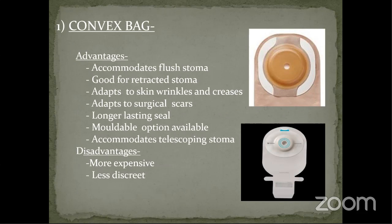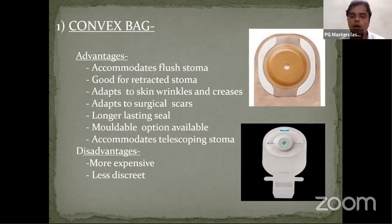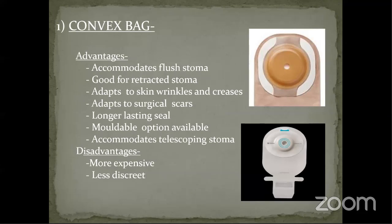Yes, sir. Have you taken the ideal stoma bag? What are the properties a stoma bag should have, or a dressing? Yes, sir. It will come. How we should apply the... Okay, fine, fine. Continue.